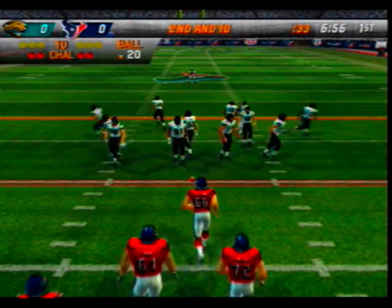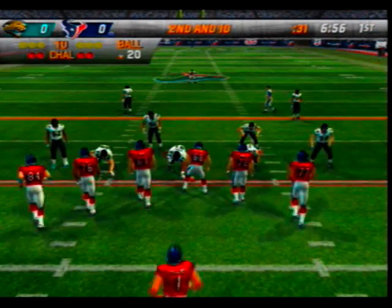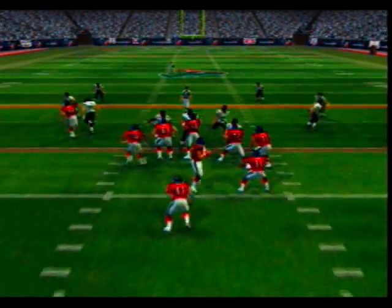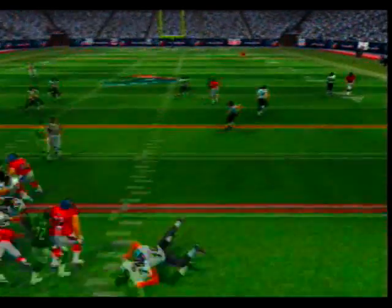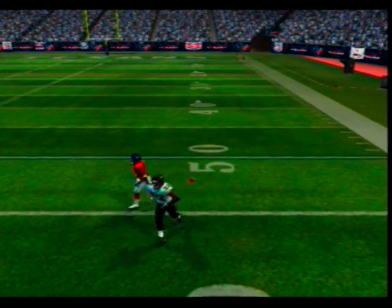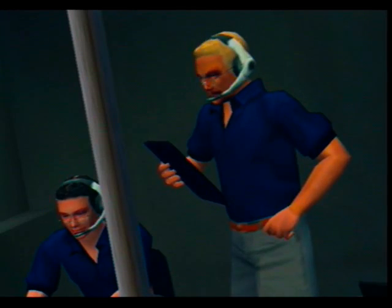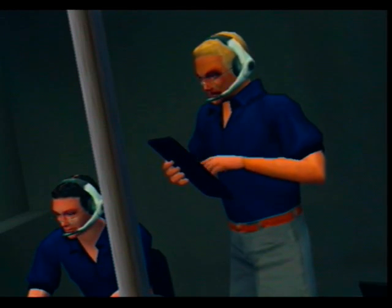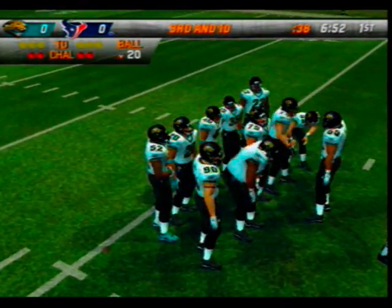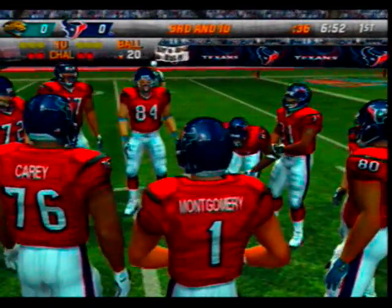Second and 10, ball on the 20-yard line. We're talking about Reed. Jacksonville using three linebackers. With the pass, nearly picked off. What the defense is doing is they're watching the quarterback's eyes. They're in position so that whatever happens, the ball is in front of them. And that time, it almost got him an interception.